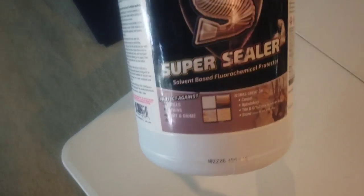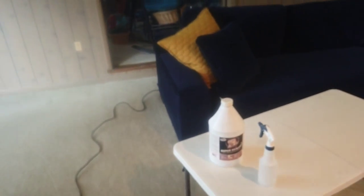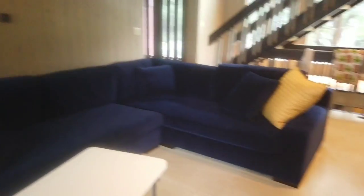So we're gonna get started, guys. Got my table set up. I'm gonna be using Sager Sealer on this, and this is a solvent protection, so it's not water-based. Solvent, very, very good protector. I really like this product. One of the unique things I like about it is it has no odor. So that's another good thing about it.